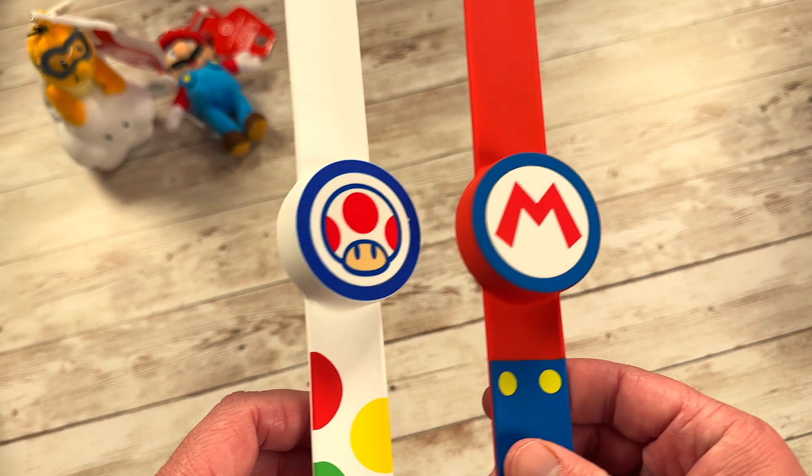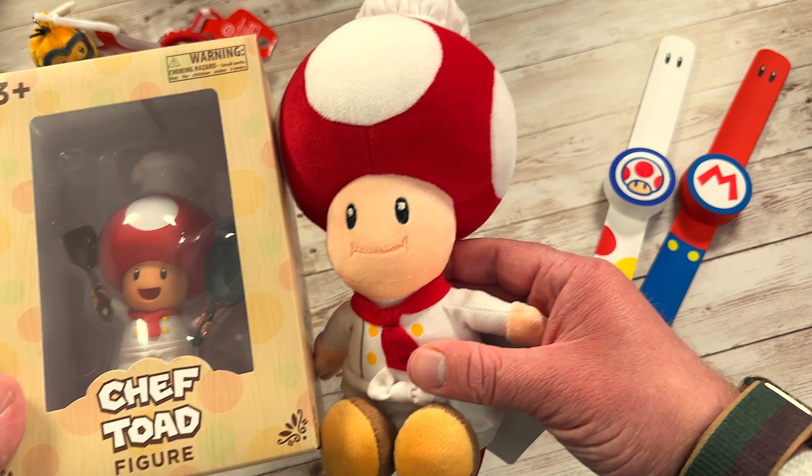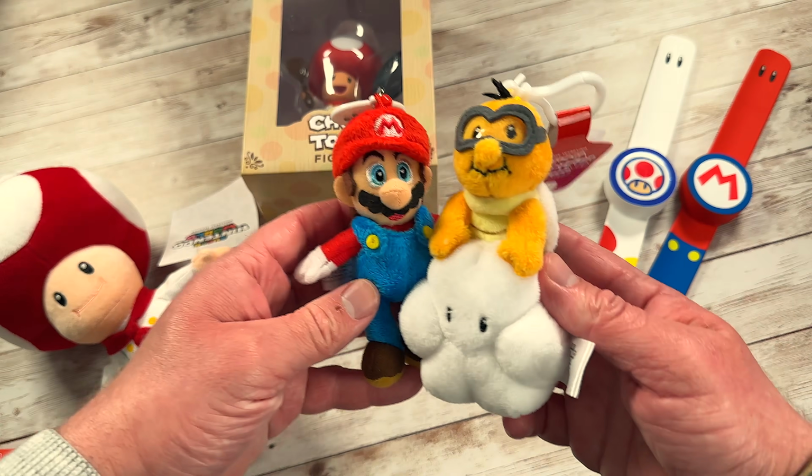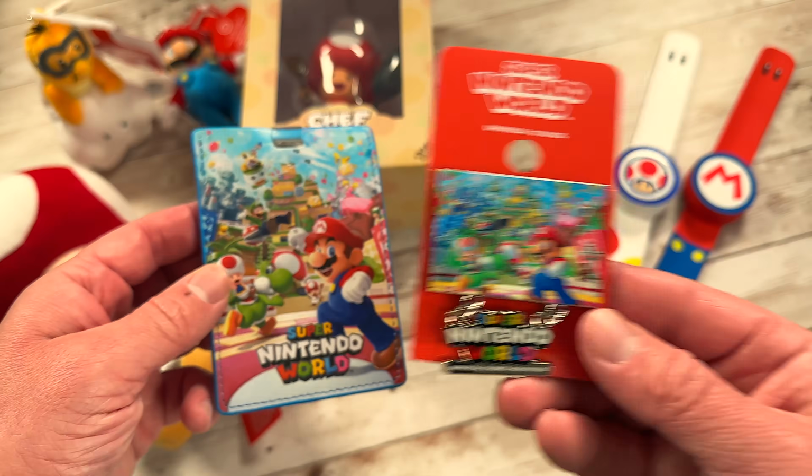While I was there, I picked up a Mario and Toad power-up band, a really cool Chef Toad figure and plushie because I think they're just really unique, a Mario and Lakitu keychain plush, and an exclusive luggage tag and pin that were only available for the grand opening weekend.